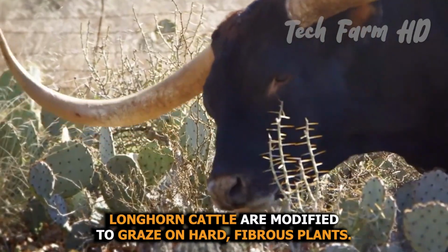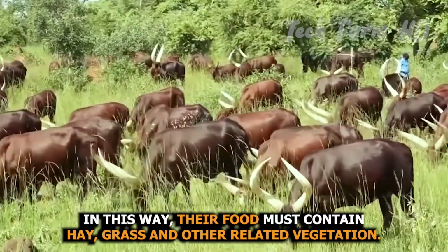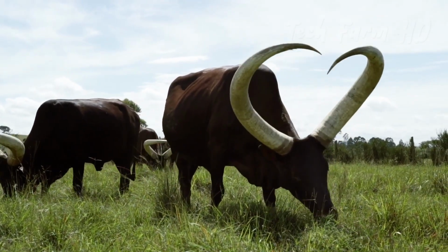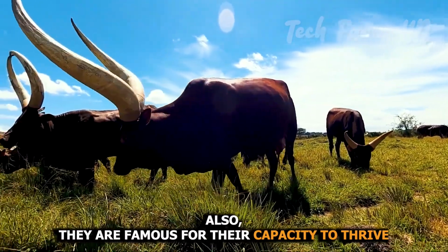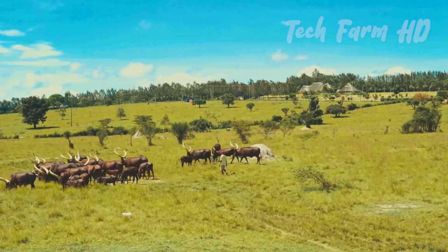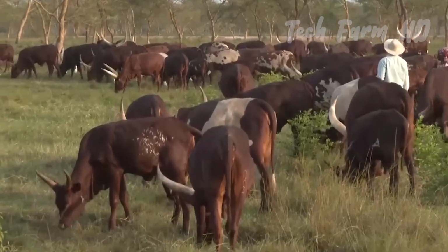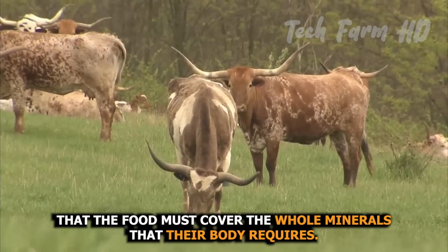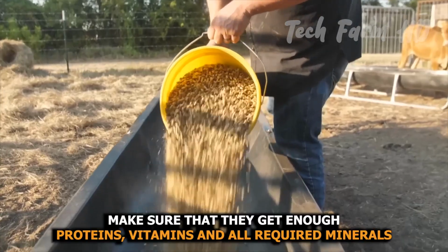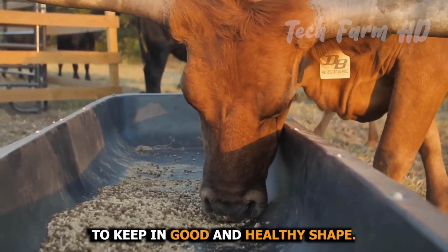Well, longhorn cattle are adapted to graze on hard, fibrous plants. In this way, their food must contain hay, grass, and other related vegetation. Also, they are famous for their capacity to thrive on a diet of grasses, forbs, and weeds. They are way easy on food. Whatever you give them, they will enjoy it. However, you must consider that the food must cover all the minerals that their body requires. Make sure that they get enough proteins, vitamins, and all required minerals to stay in good and healthy shape.